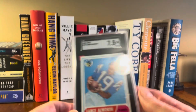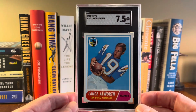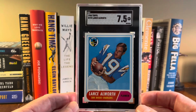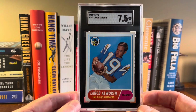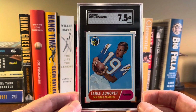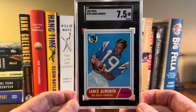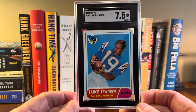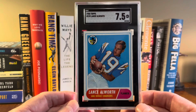This one is one of my favorite cards in my whole collection. There's just everything about this card I love. I'm a big Lance Alworth fan, but look at the coloring on this card, the photo of him with the ball, the way his name's written, the position of flanker, the logo up in the upper left-hand corner. This is one of my most eye-appealing cards, I believe, in my whole collection. I absolutely love this card. Every time I look at it, it just puts a smile on my face.